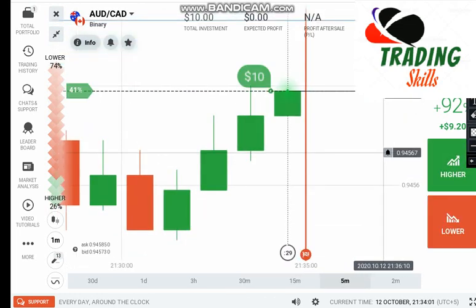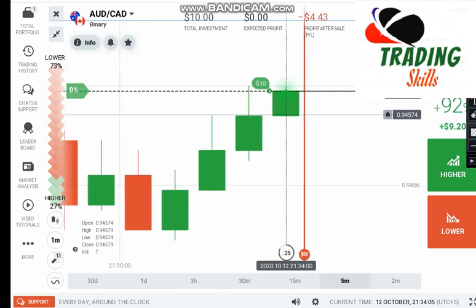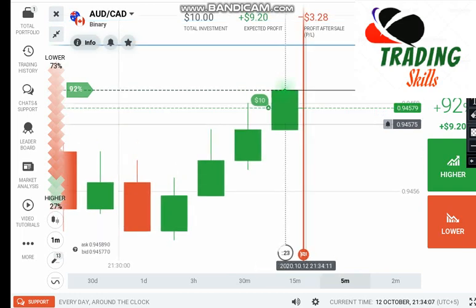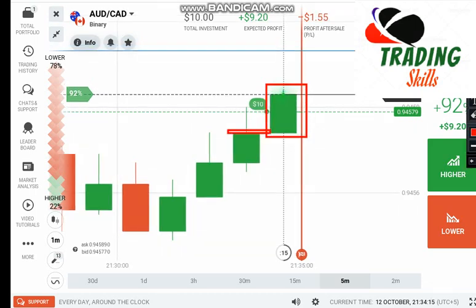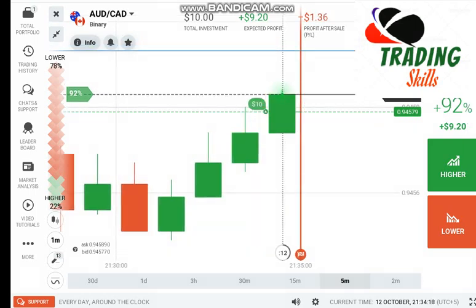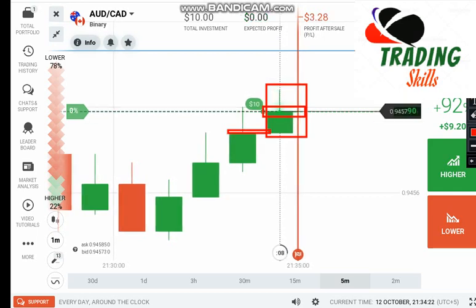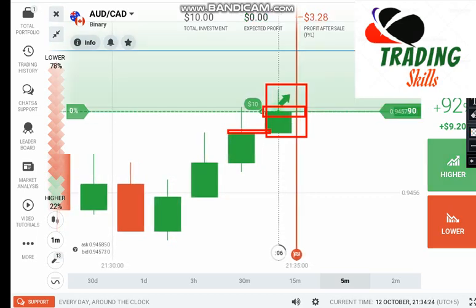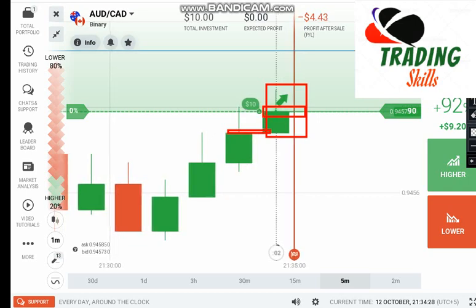So again, I cannot do anything with these late entries. Okay, so for me this candle has to close as a bullish. So let's see what happens. I took my trade here and the market gave me a trade here, so it's not fair at all. So if the candle comes down, I will go for an up trade. Okay, no issues.